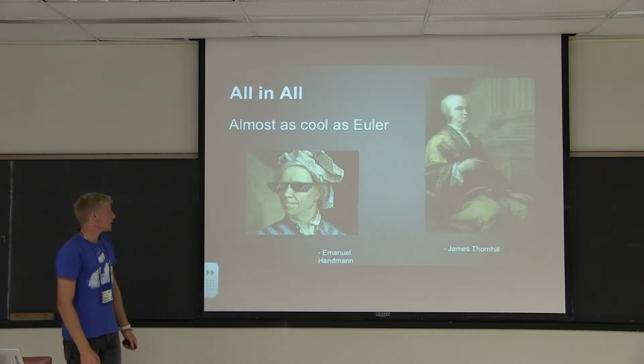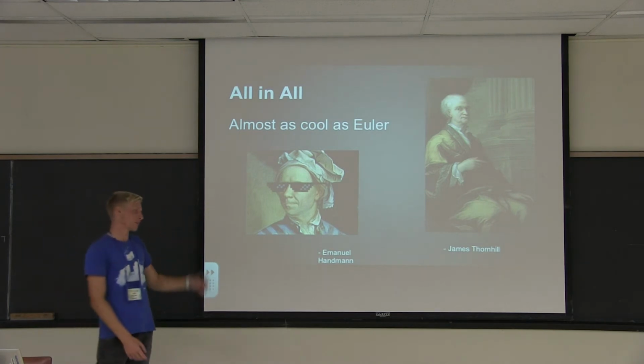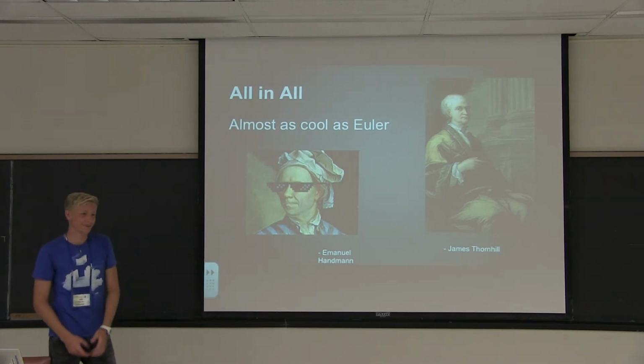So Newton did a lot, but all in all, Newton and Hooke were almost as cool as Euler. They did a lot, but Euler did more for us.